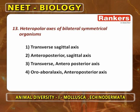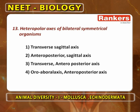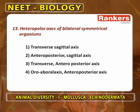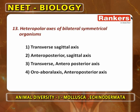For this question, the answers are: transverse sagittal axis, anteroposterior sagittal, transverse anteroposterior, oroaboral anteroposterior. Now, here for this question, what are the heteropolar axes? One is the anteroposterior axis and the second one is the sagittal axis. So, for this question, what is the answer? The second option. Now, we go for the next question.